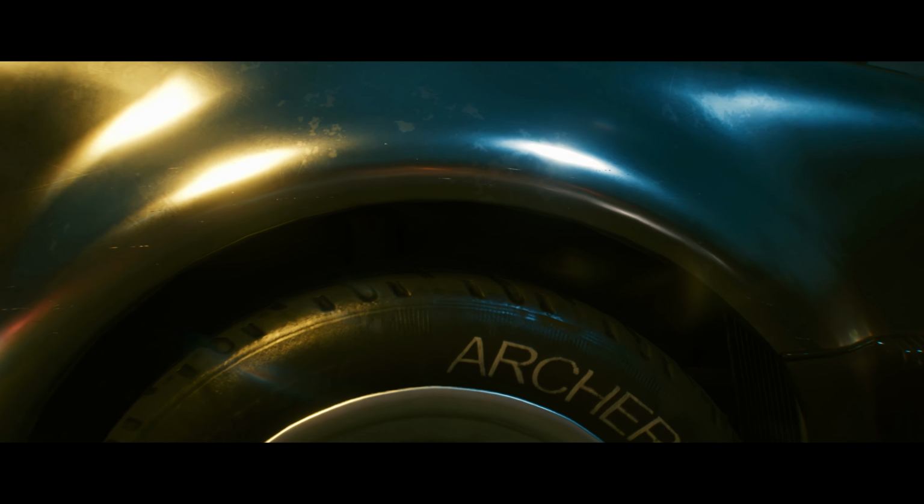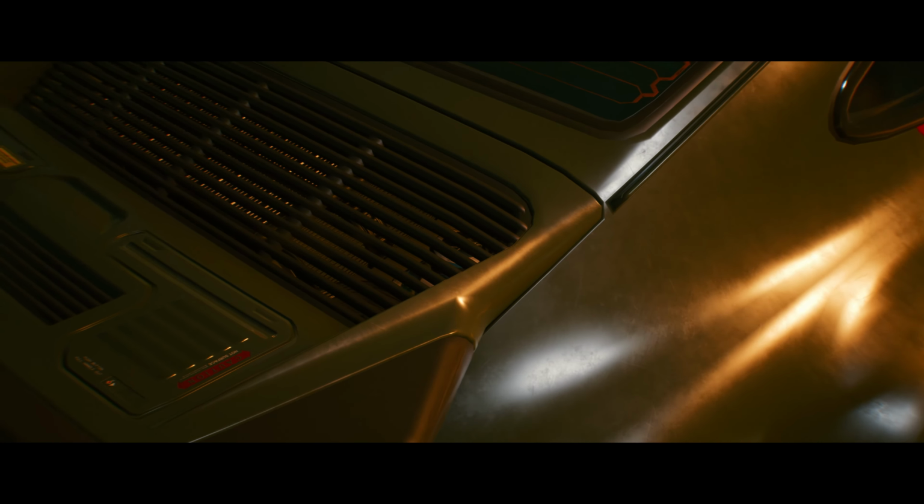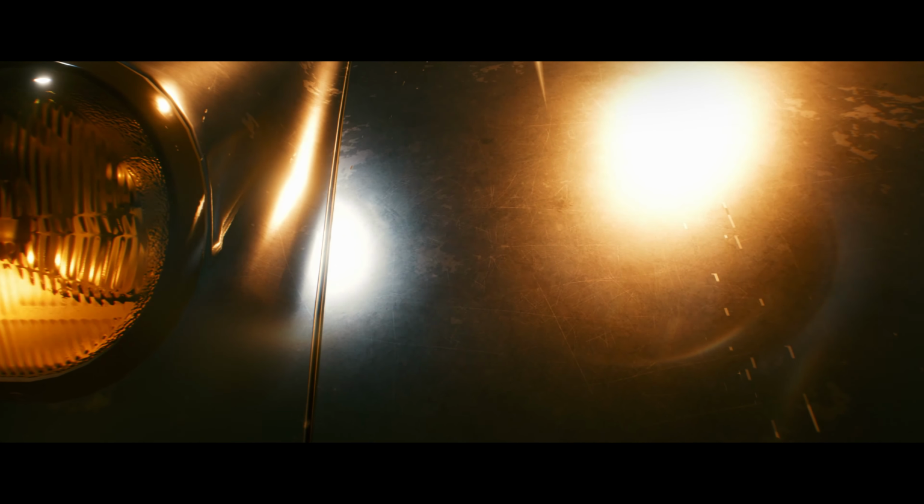Oh, and original vehicles are not all you'll find in 2077. We also found room on our roster for some true automotive icons. Floor it, V.